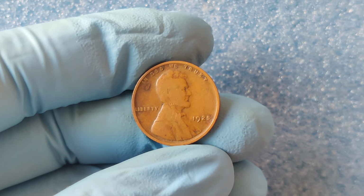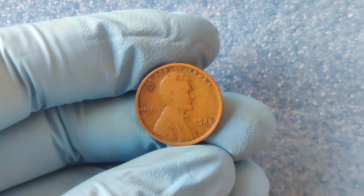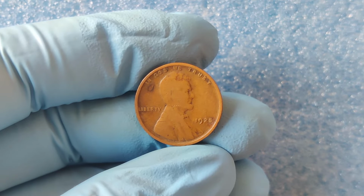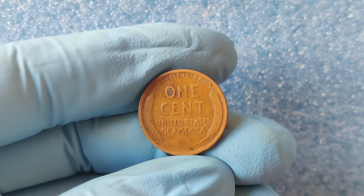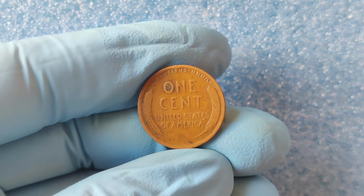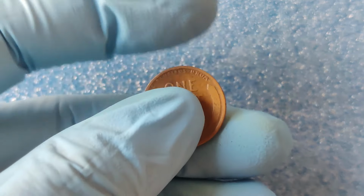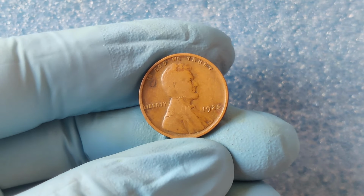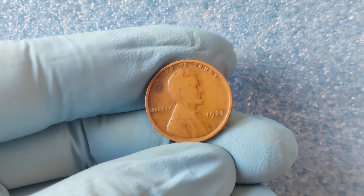We're diving into a very exciting topic for all you coin collectors and history buffs out there. We're going to be talking about the 1925 Lincoln Wheat penny with a mint mark that makes it worth big money. Yes, I'm talking about a current market value of up to $88,200. Whether you're looking through your pocket change, rummaging through an old piggy bank, or checking out your grandfather's coin collection, this is one video you don't want to miss.